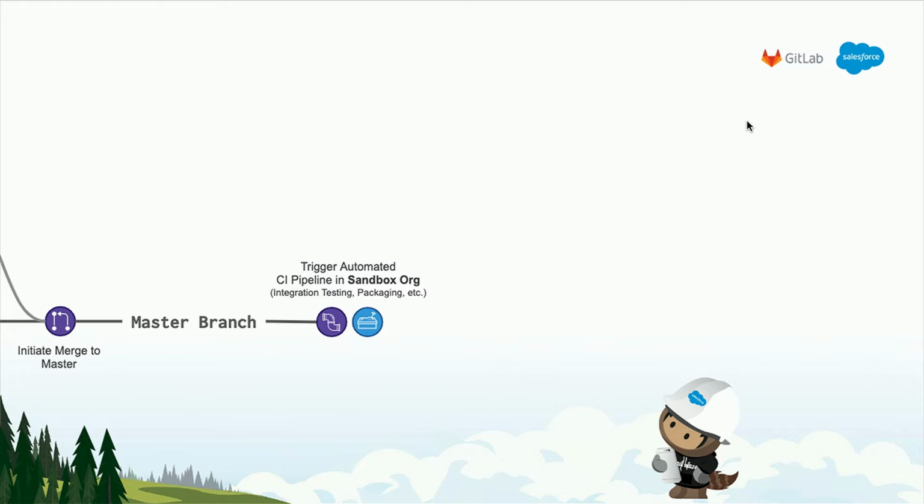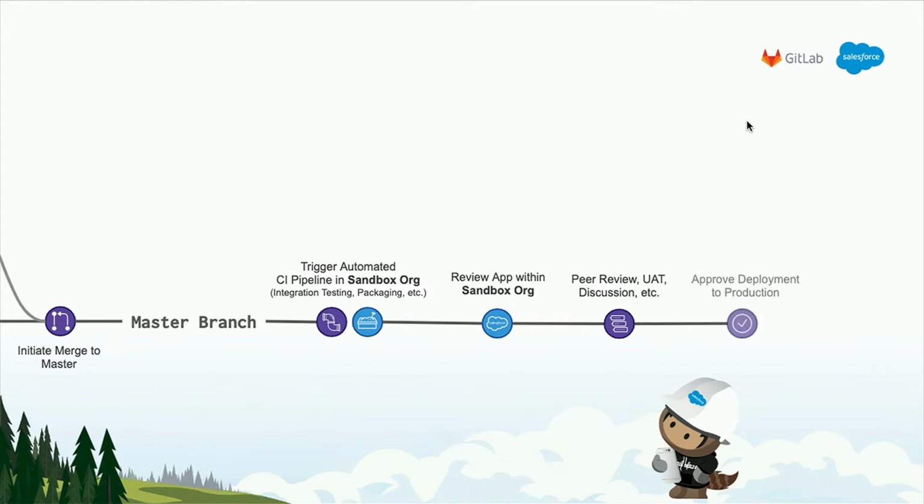Here you have the option of deploying to a sandbox org, which may be your staging environment or a subversion of a staging environment, which would then allow you to do integration testing, QA testing, automate the whole packaging experience, and then promote it into your staging environment like a sandbox org, and also allow you to review it, right? Now you have a review app in your sandbox org, which might have some sample data in it as well. And then we go back to the same key principles of iteration. Now other folks can be involved in the discussion, all in a unified pane of glass, and review and give feedback.